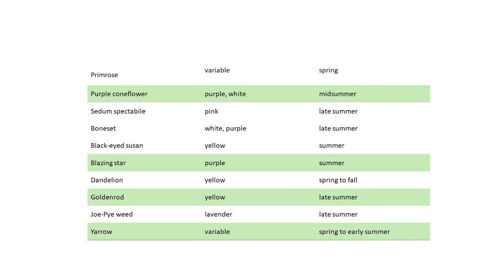Goldenrod, we'll be seeing a ton of that now. Most people, when they reference goldenrod as an allergen, are not talking about goldenrod. They're just talking about another plant that blooms at the same time. Most people are not allergic to goldenrod. They're allergic to ragweed.